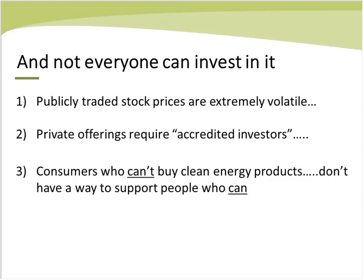And then consumers who can't buy clean energy products and services don't have a way to support people who can. So if you live in Manhattan or downtown San Francisco, you don't need a car, you use public transportation, so you're not going to buy an electric vehicle. You live in an apartment, so you might not be getting a high efficiency furnace or air conditioner or a solar system because you don't own the roof. How can they participate in the clean energy movement if they can't do so by using clean energy themselves?